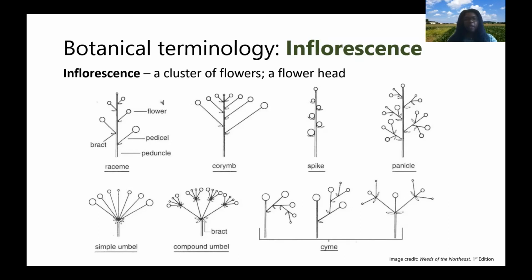Panicle is literally in the name. And then umbels, they grow in these clusters of flowers. When I first had to learn about umbels, I thought about it as: imagine opening an umbrella, taking the handle off, and flipping it upside down. So you see all the spokes and the opening up here. An example of plants that have umbel inflorescences are wild carrot, pretty much anything in Apiaceae.